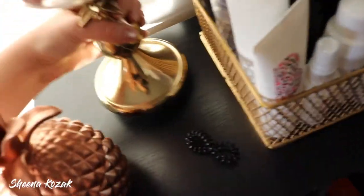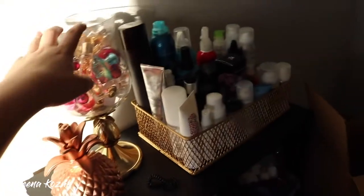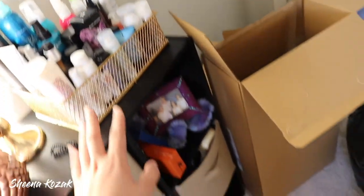And then I'm kind of obsessed with pineapples, like every girl is right now, to be completely honest. So I have this pineapple I painted. I spray painted it rose gold. And then this is the pineapple on the bottom. And then I have these gold bins. So I put my hair care products in here.